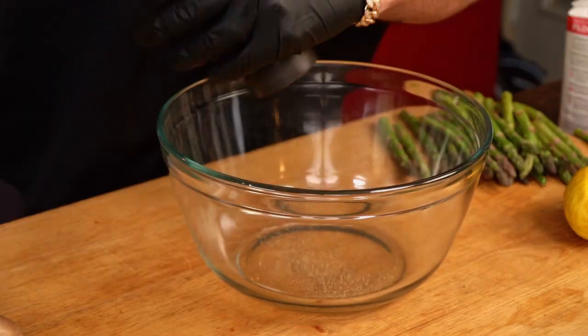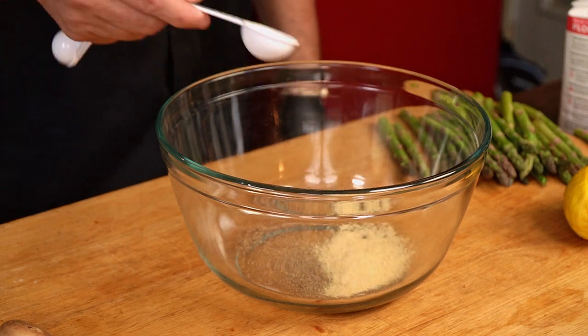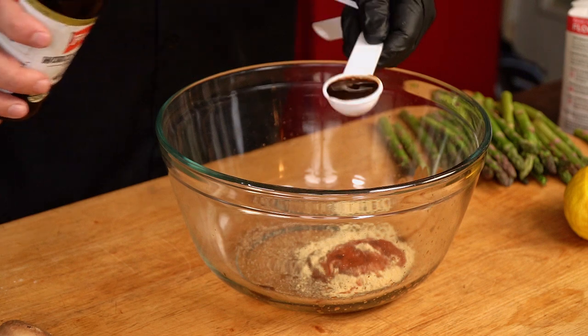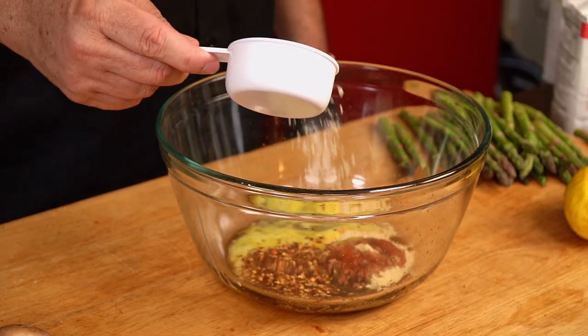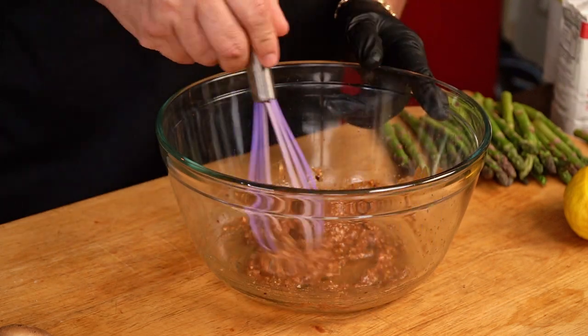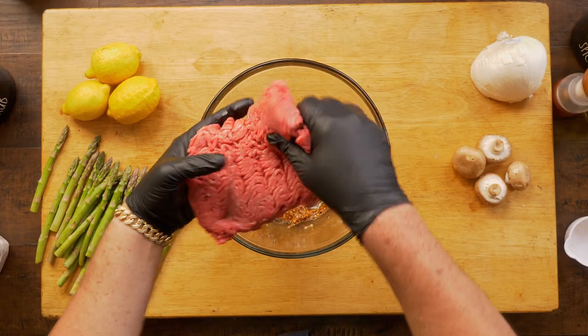In a clean bowl, add freshly ground pepper and about 1 tablespoon of dry mustard, 2 tablespoons of ketchup, and 1 tablespoon of Worcestershire sauce. Add 1 beaten egg. It is important for the egg to be beaten before adding it to the bowl. Add 1 tablespoon of chili flakes if you like flavors, and about 1/4 cup of bread crumbs. Mix it all well and add the ground beef. In this case, it is a pound of 90-10 ground beef I got from the supermarket.